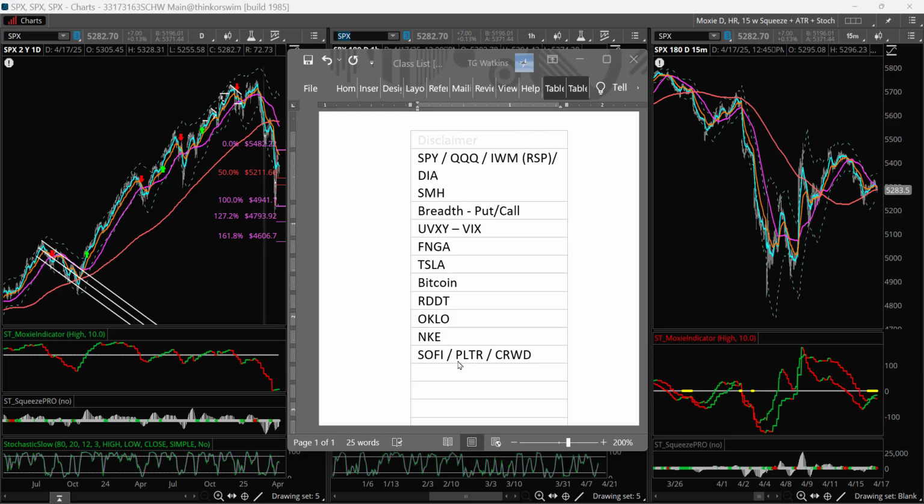This is going to be the class list. You'll notice there are a few more names that I just want to be talking about and showing you guys out there. Also, since I'm recording this right after the market closes, Netflix earnings are coming out. It's not really doing anything right now. I'll keep an eye on it and see if there's anything notable about that. And then, yeah, so this is what we're going to be looking at.